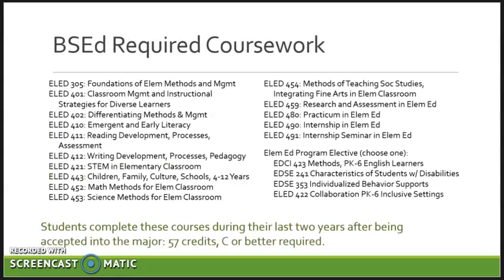So now that a student is in BSEd status, they will complete these following courses over the next 2 years. It's a total of 57 credits, and each of these classes require that a student earns a C or better in order for it to be considered passing.